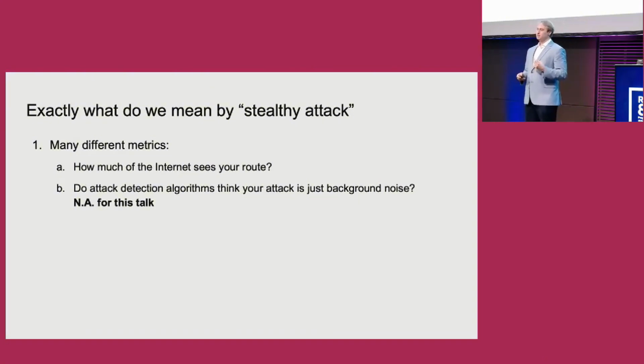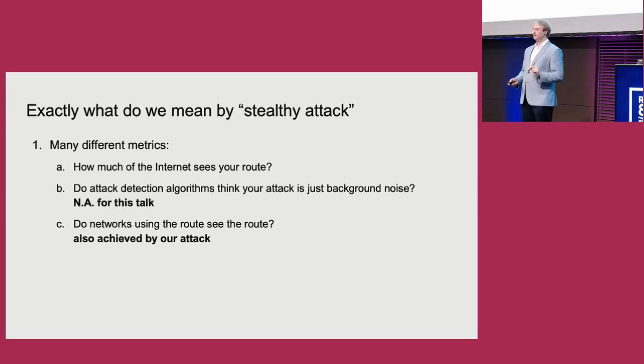The other one, which has been a major focus of my research, and I think the GRIP talks from Georgia Tech will shed light on, is whether you have algorithms that can pick out this attack from the noise of benign BGP updates. You can imagine an attack could be stealthy because you could make it look like all the BGP updates that are happening every day. Super interesting topic, but not what I'm looking at today.